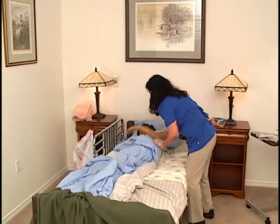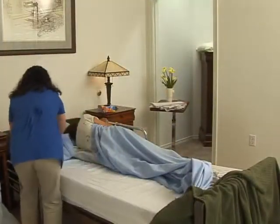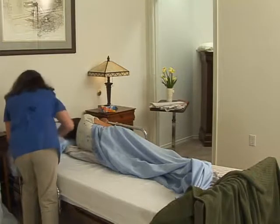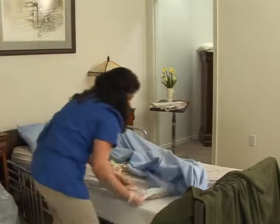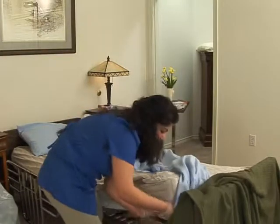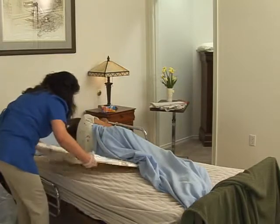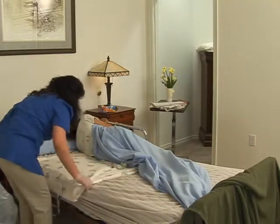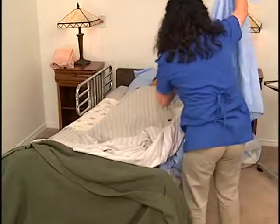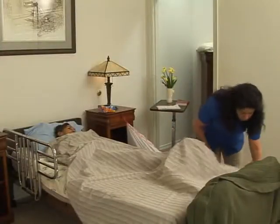Now roll her gently over to the clean side of the bed. Remove the soiled linens and place them in the laundry bag. Pull the clean sheet from the middle of the bed, pulling it firmly to make a tight, wrinkle-free bed. Pull any additional pads or draw sheet from the center and tuck them in. When changing the top sheet, be sure to leave room so that the feet can move freely.